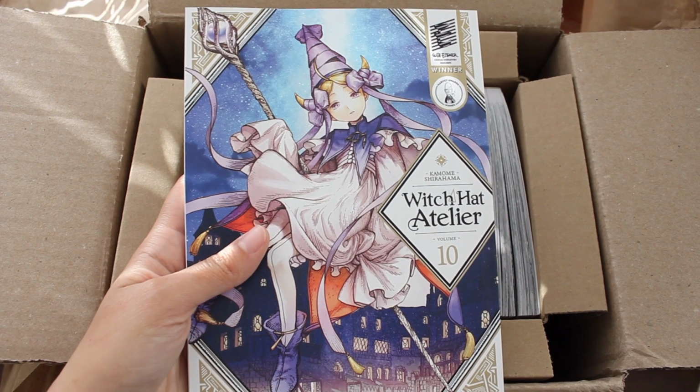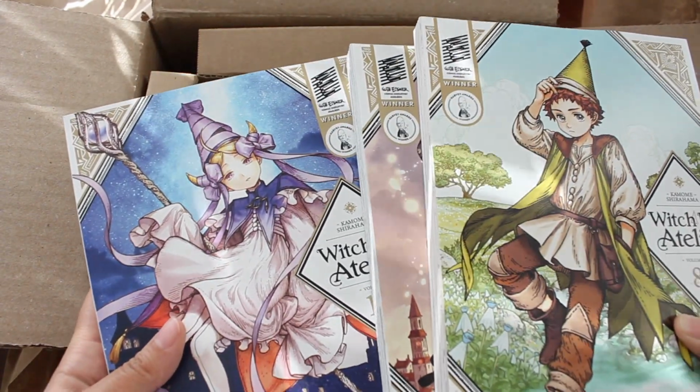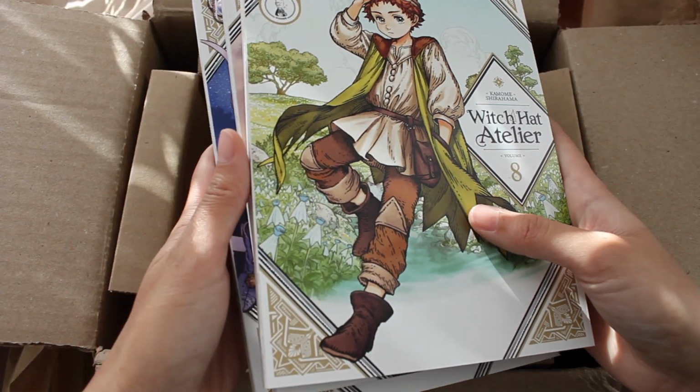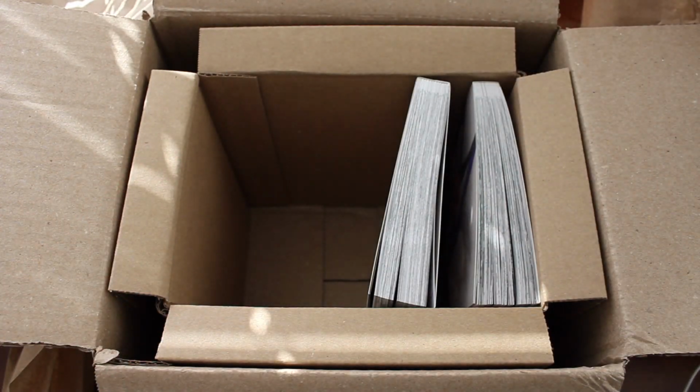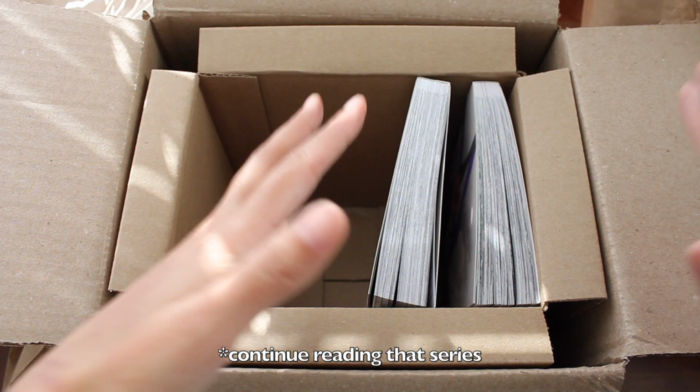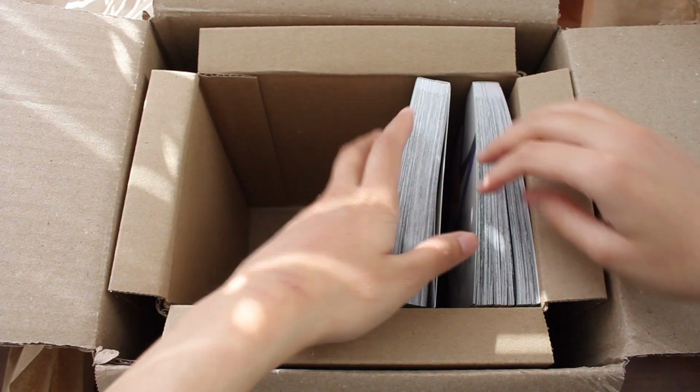And actually, I also noticed that a lot of these manga volumes have that little symbol, so it looks like all of these have won awards. So very excited to read that series. I didn't need any more convincing, but I'm very, very much looking forward to that.